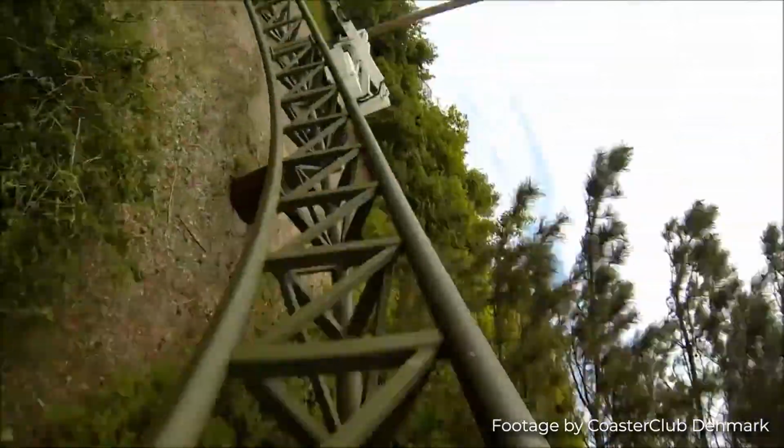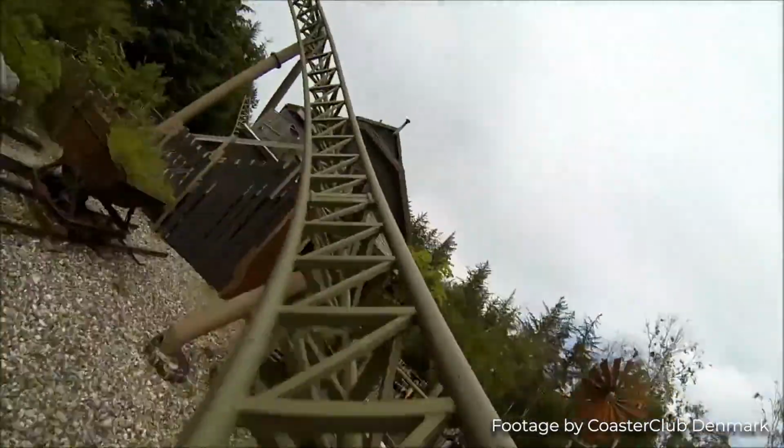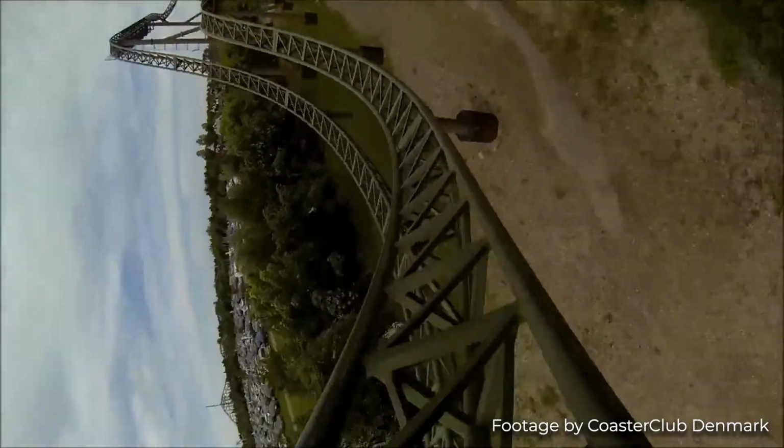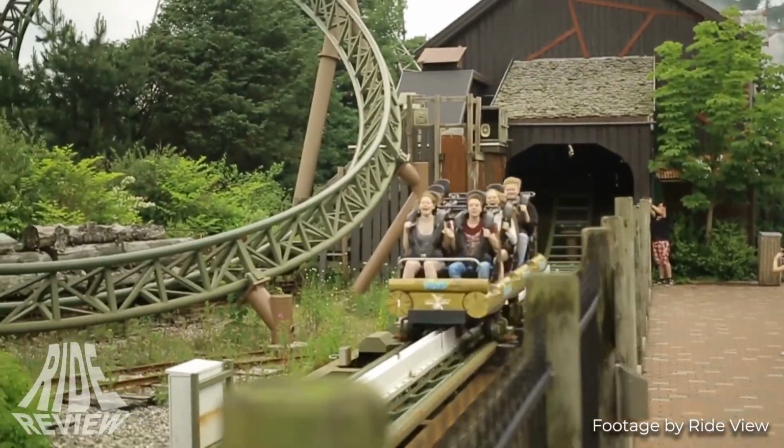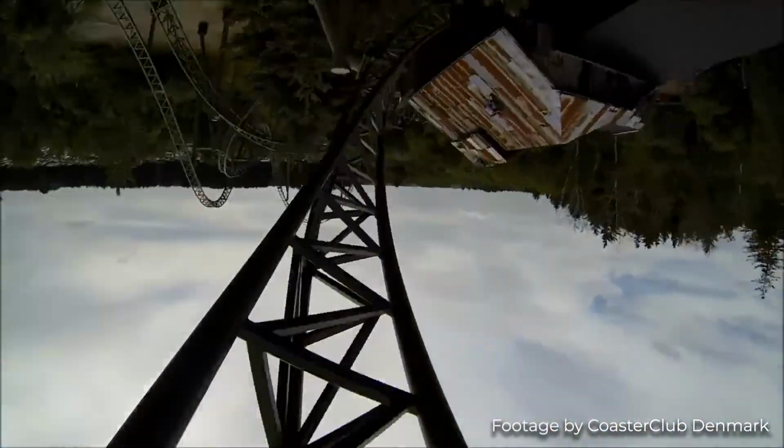It's rattly, but it's not necessarily bad. It really delivers everything from airtime to positive forces to fun, floaty, and somewhat whippy inversions. If you want a great small coaster that packs a punch, Lund is really the ride for you, and it's honestly one of the best coasters in Denmark.